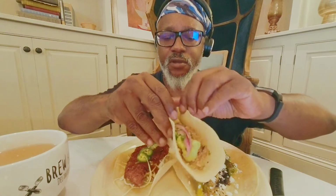I think we're going to go for the middle, right? So we're going with the quinoa one. This is all no meat in this one. We're going for the meat taco right now. Put that bad boy. That keeps it interesting, that's for sure.